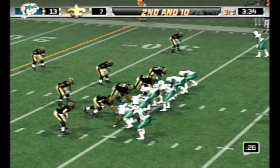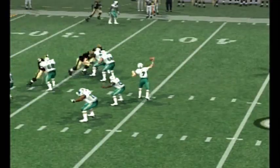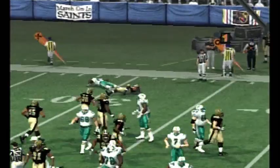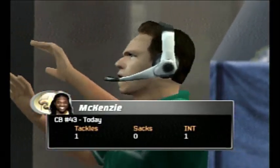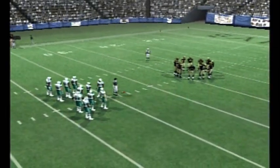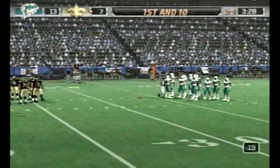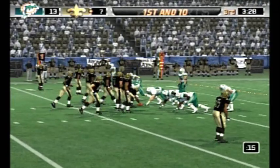New Orleans lines up in a 4-3. Drops back. With the pass. Picked off. Costly interception to start the second half. I'll tell you, these guys on defense have come out of the locker room fired up. After the defense gets the takeaway, they're now set to go at the 33.